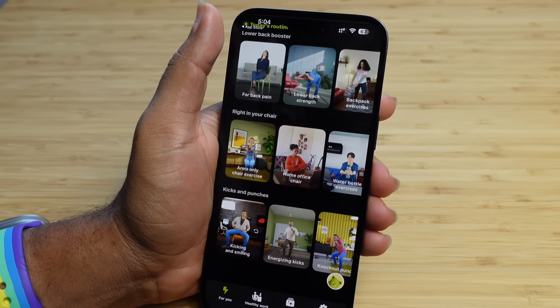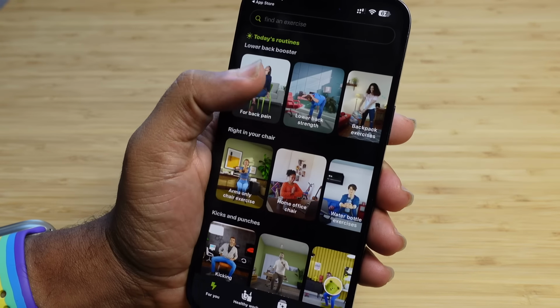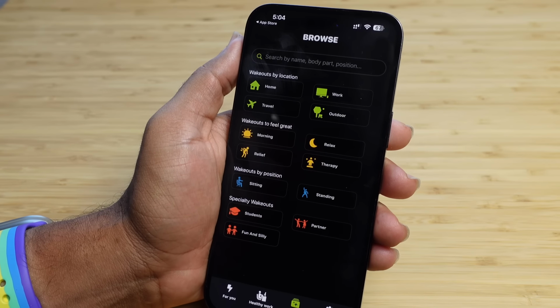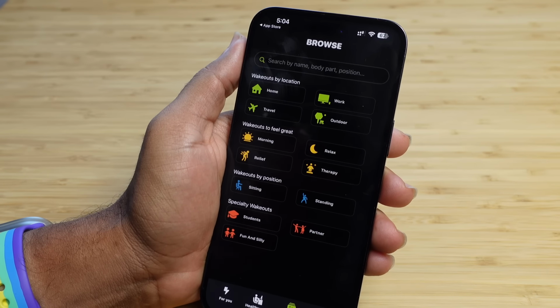So you can check it out today and go ahead and get started with kicks and punches, and you can start right in your chair, and lower back booster and more to have healthier work and be more active no matter where you are inside of your day and your life. You can be more active and moving around with Wakeout.